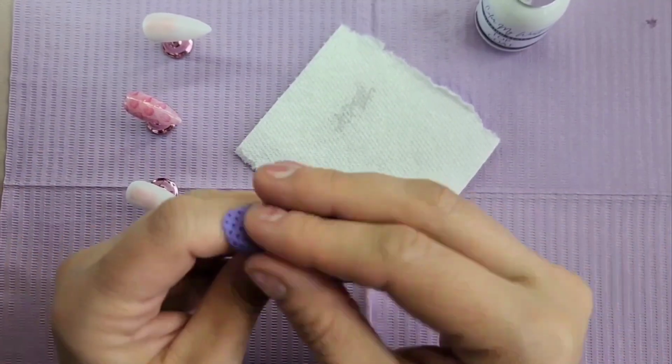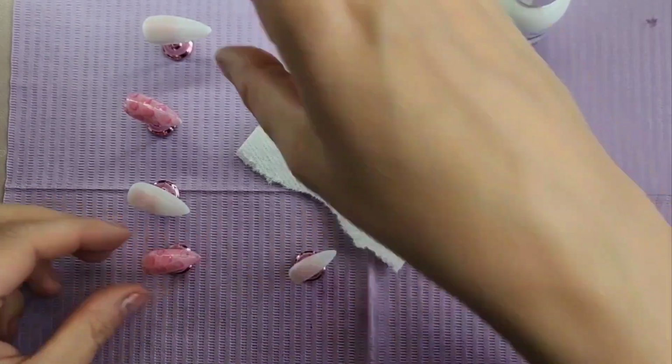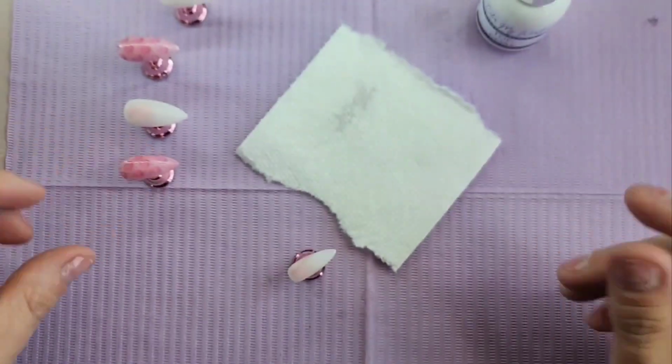I got a little bit of the lint from the lint-free wipe on that nail because it still, I don't know. Anyway, now I'm just babbling.